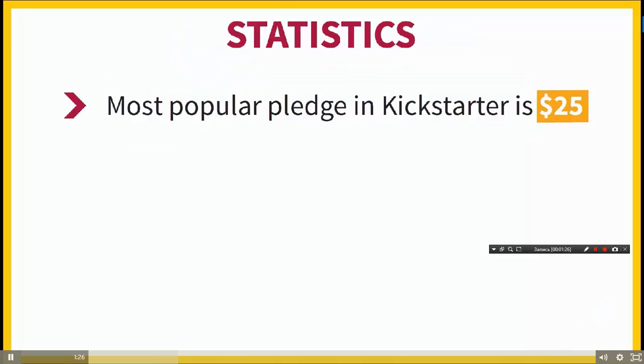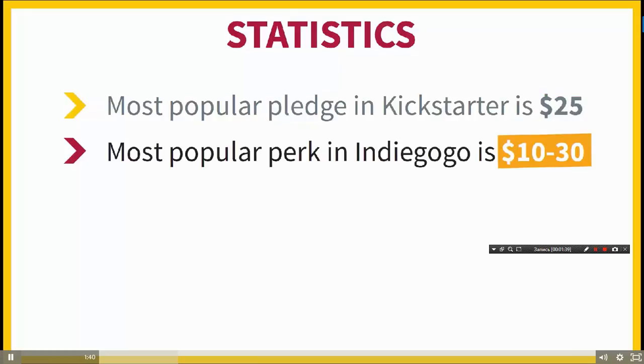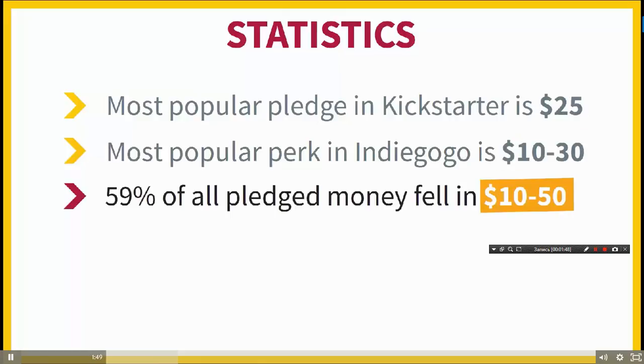Let's start our discussion with some statistics. Statistics of 739 successful Kickstarter campaigns show that the most popular pledge amount is $25, my friends. And statistics of 29,000 Indiegogo campaigns show that the most popular perk value is from $10 to $30. Pretty much the same, huh? 59% of all money contributed fell between the $10 and $50 range. So take this data into consideration seriously.